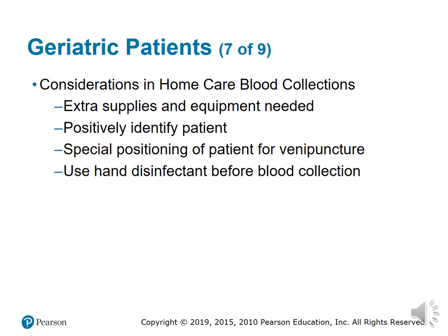If you do decide to do home health care blood collection, or as we say, outpatient, always remember to carry extra equipment with you because it's very embarrassing to run out of equipment when you're miles away from the hospital to reload. So always make sure you have extra equipment. Always identify your patient in a home healthcare setting. Make sure you put them in a special position when you're doing a venipuncture. And always use hand disinfectant, please.